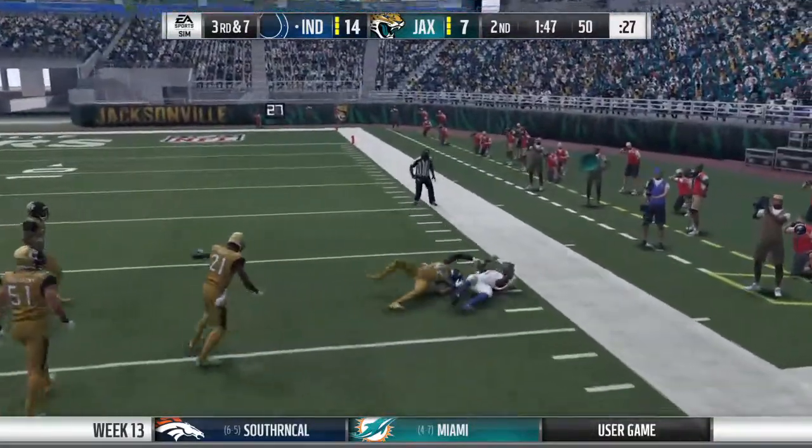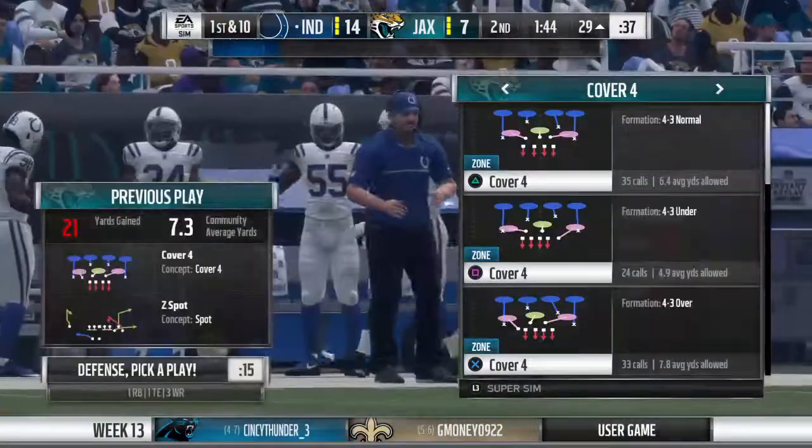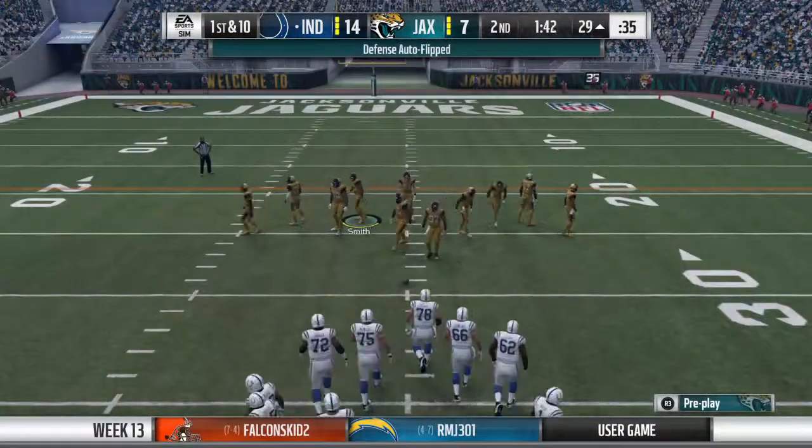And he finds his man, Kamar Aiken. And he'll be taken down, but not before getting this inside the 30. The 21 yards there as they convert on third.